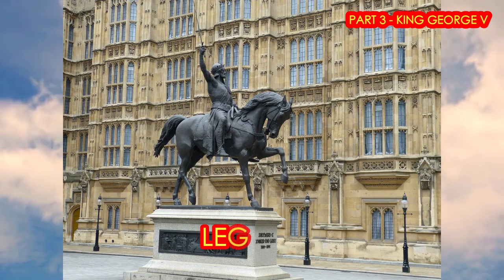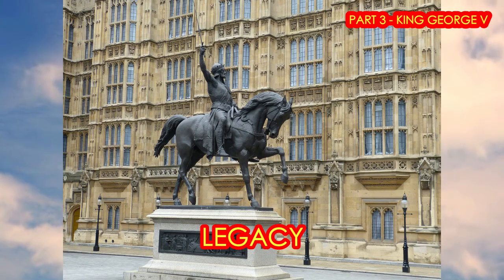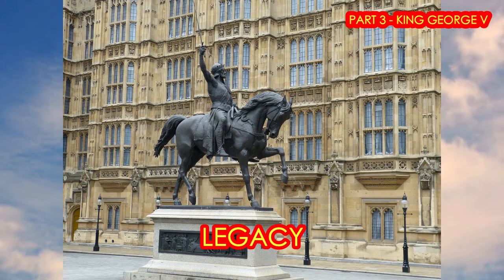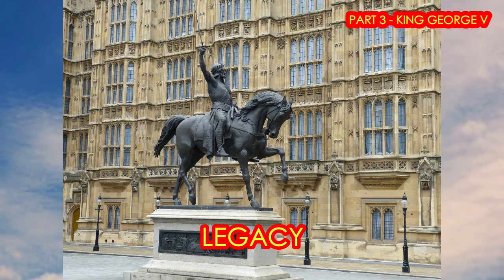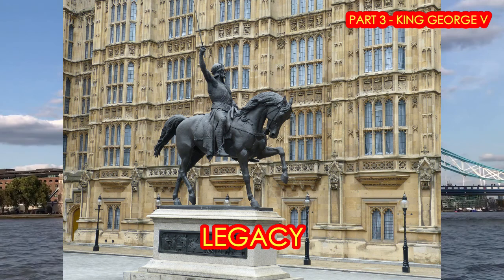The legacy of King George V. He was earnestly devoted to Britain and its empire. He claimed that it had always been his dream to identify himself with the great idea of empire.